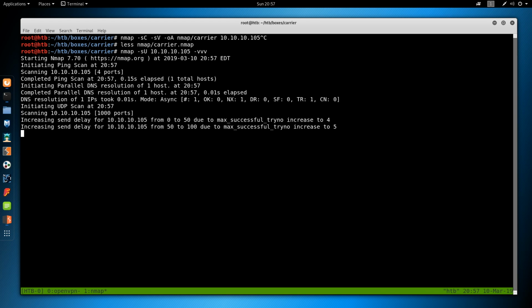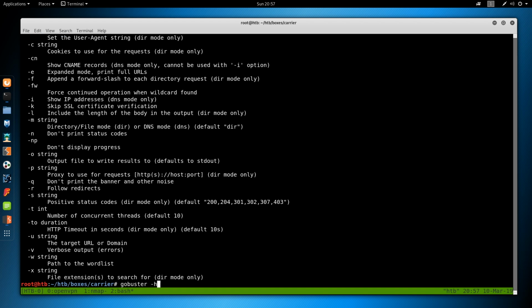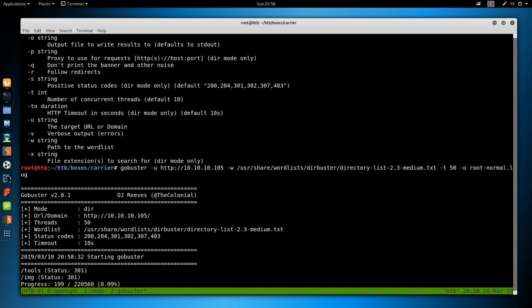While that runs, let us also do a GoBuster. So gobuster dir, and we're going to want to do -u for URL, http://10.10.10.105, then -w for wordlist, /usr/share/wordlists/dirbuster/directory-list-2.3-medium.txt. And I'm going to specify -t for threads and put it as 50, and -o for output file. We'll just do root normal, I guess, .log. And normal to me is going to be like directory-list-2.3-medium.